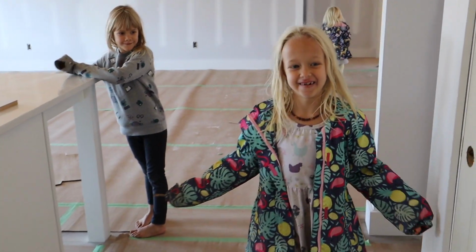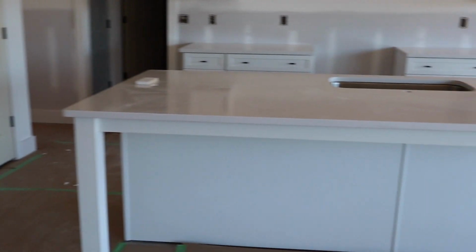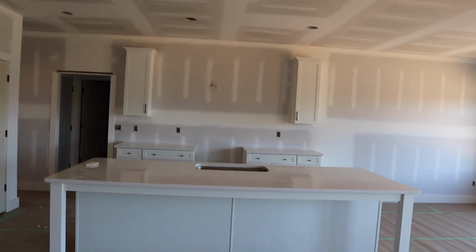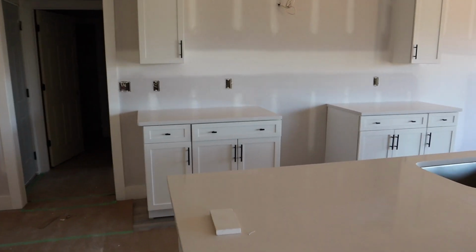Here's the house. Yeah, there's a lot of changes. They have put all the doors on. They've started trim and baseboards. I don't even think you guys, obviously on Instagram you have, but here we have cabinets and we have countertops. So all the cabinets are in, all the countertops are in.